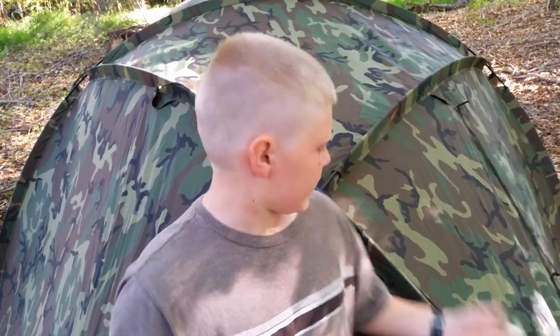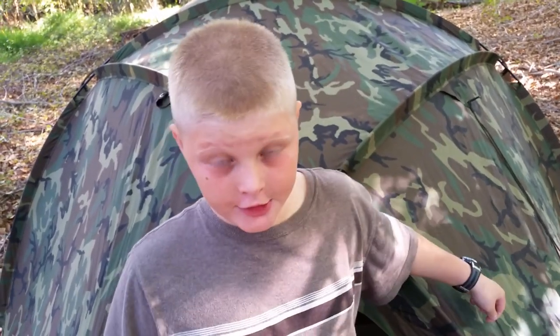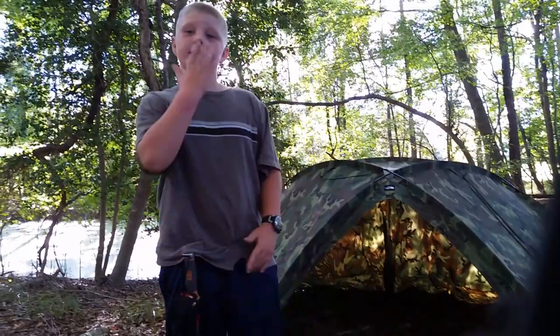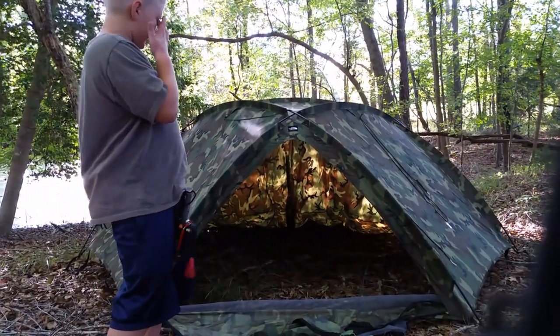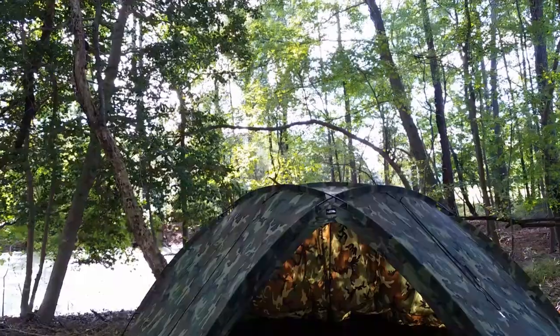Okay, now we're going to take the rainfly off and show you how you can use it as an additional shelter. Now we have the rainfly off, and like I said, it's additional shelter. You can crawl in here, waterproof of course, tie your guidelines down, stake it out, it's all good, you know?